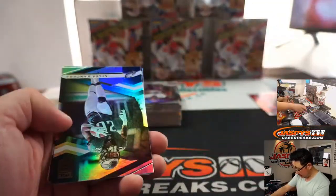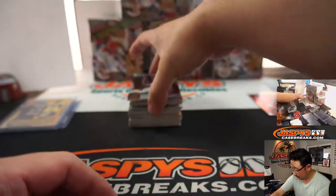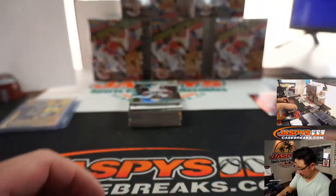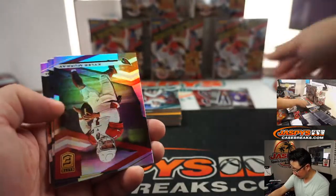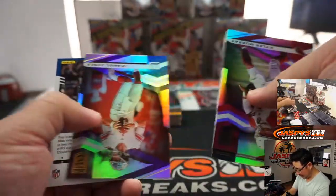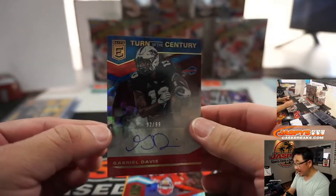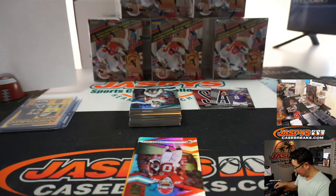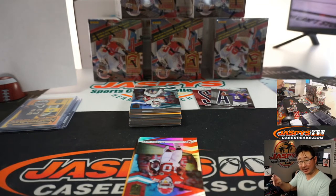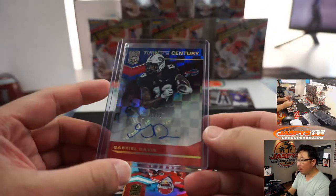There's Blacklock there to $3.99. I know it's a different parallel. Could we spell out Jackson there? And there's Gabriel Davis. 92 out of 99, turn of the century autograph for the Buffalo Bills. That's for Bill. Bill with the Bills. Bill has all the teams. He bought all the spots, ladies and gentlemen. Buffalo!